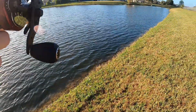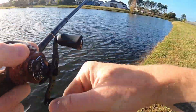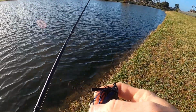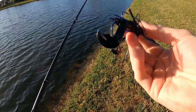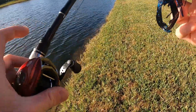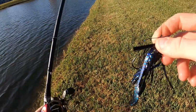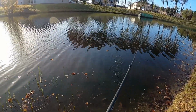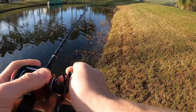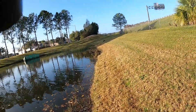All right, back out here at the first pond, or the pond I found yesterday. Trying to see if I can get a few more bites. Today I got a heavy cover swim jig on, so my hook shouldn't get bent out. And I got my drag locked down, throwing on a 65 pound braid, Fitzgerald 7.3 heavy. What is it, a Revo Rocket, 9-3-1 or something like that. Good little setup for Florida fishing. Should be able to handle the big bass, so hopefully there's a big one in here.